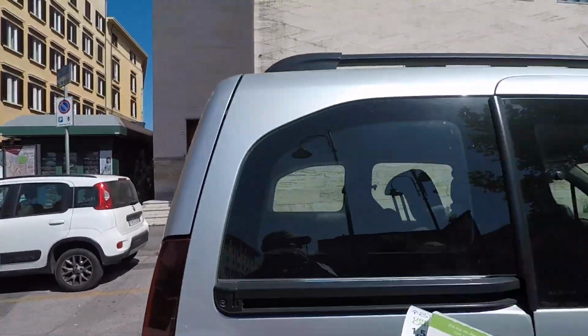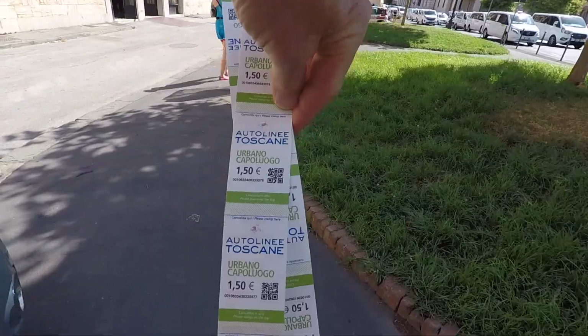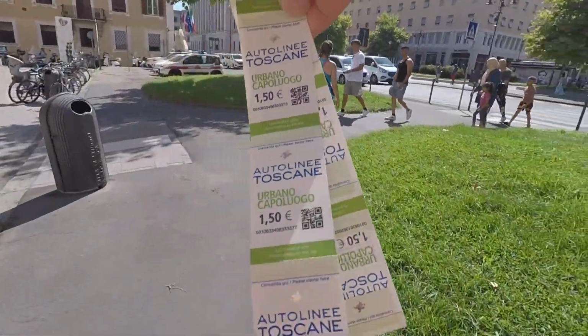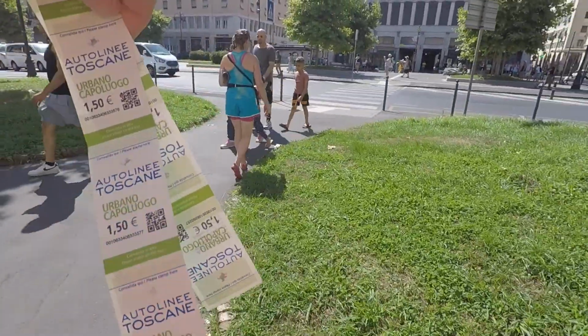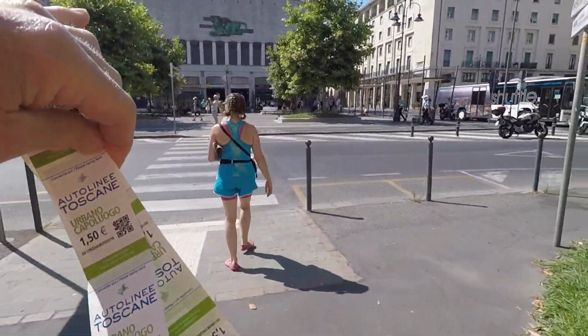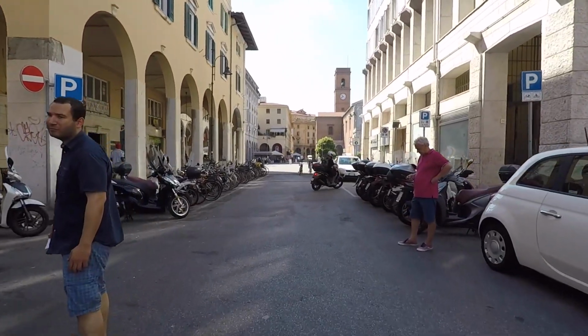The newsstand in the corner has got these tickets hanging up at the back, £1.50 each way. Get your outward and your return, separate tickets. And for a child under 1 metre you don't pay. 1 metre's high. Find the cathedral.